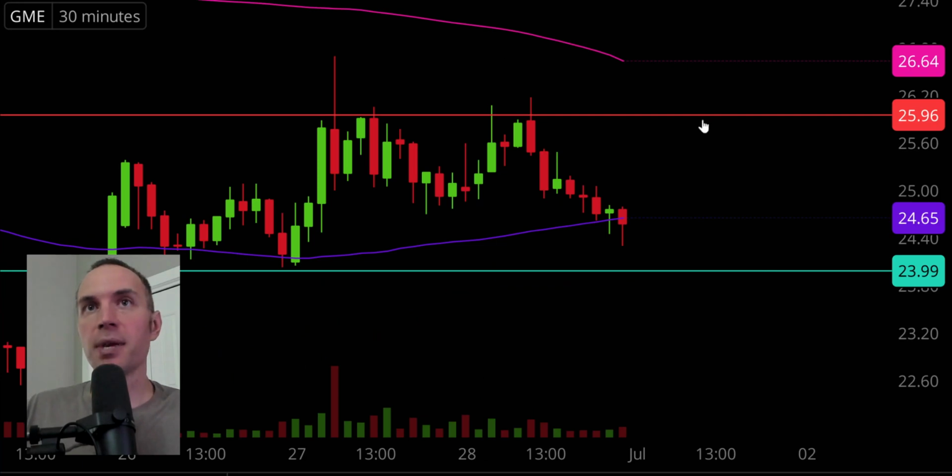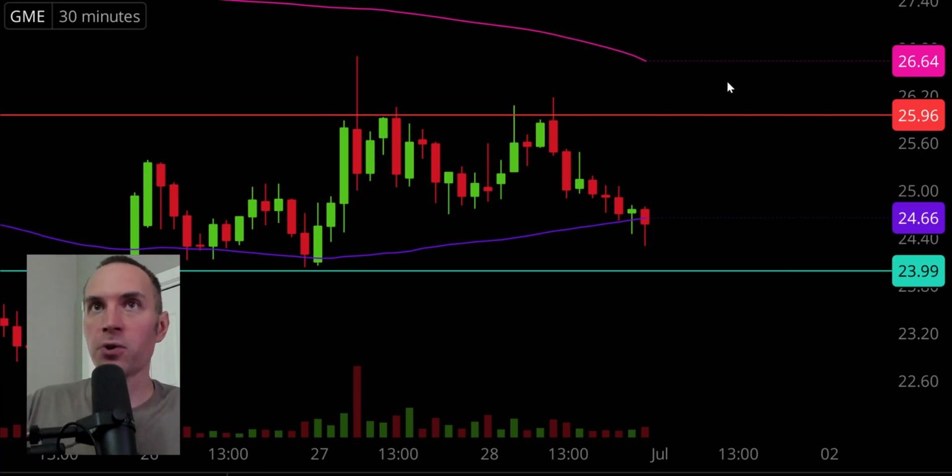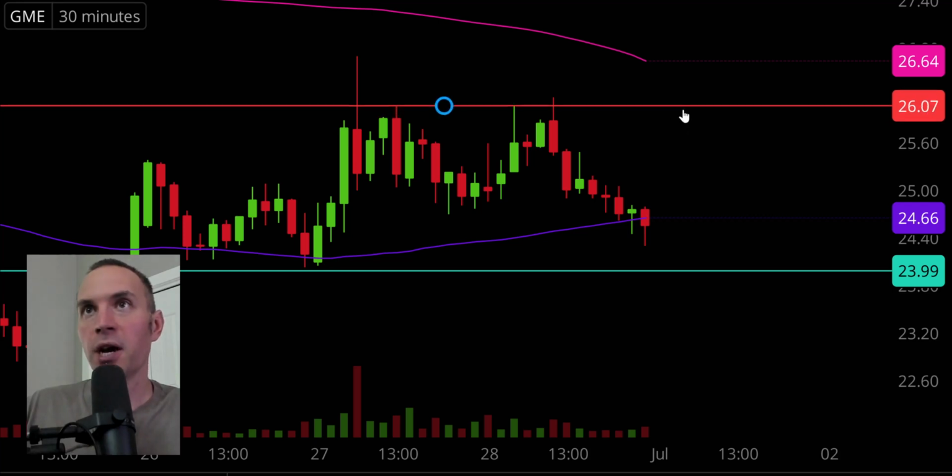Next one, GME, and overall, nothing really changed. Now, yes, I realize that today all sorts of stuff changed, but from the key areas of resistance, it's still just chopping around back and forth. Now, I am going to make one adjustment now that we got more information, and I'm going to adjust this area of resistance right up there to more so the $26.10 mark. That seems to be the more accurate area of resistance right there.